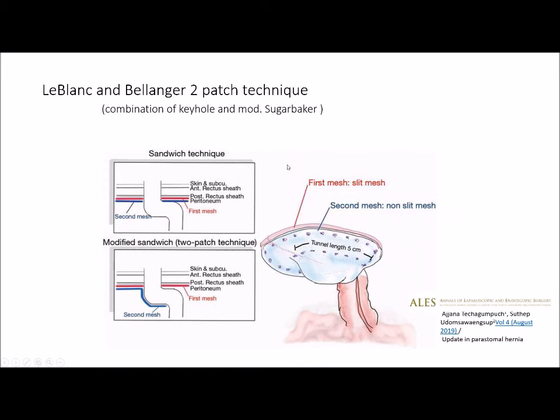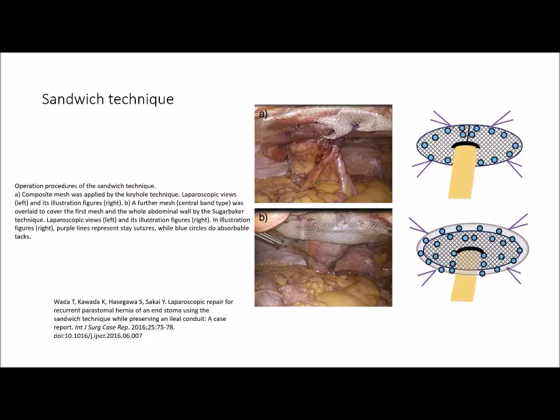Now we talk about the patch technique. See what's being done in the patch technique. The first mesh is like this, same thing, no problem. Now over this mesh I apply a second mesh, which will be like a Stover-Baker technique. So the first mesh is a split mesh, and the second mesh is a non-split mesh, which is going to bring the bowel by angulation. So this is nothing but a dual repair, and that would be cumbersome. Just a Stover-Baker technique would basically be helping. The sandwich, remember, keyhole plus Stover-Baker, is the sandwich technique for modified repair.